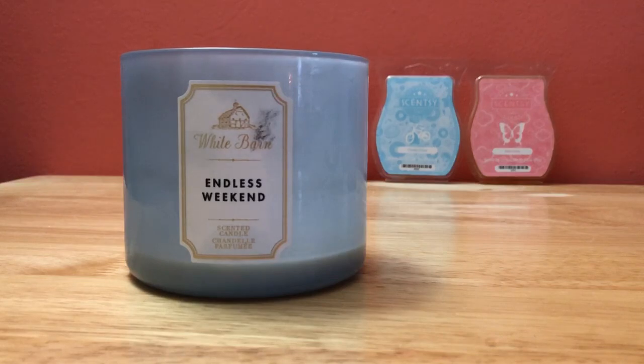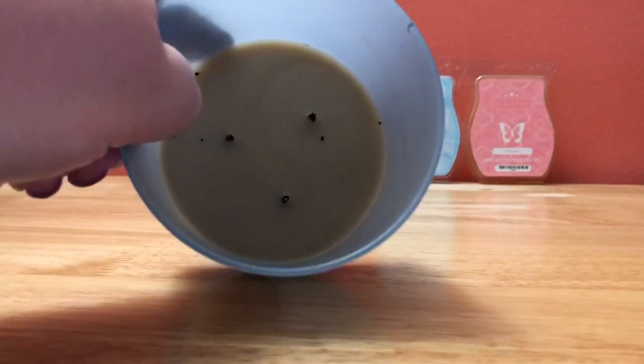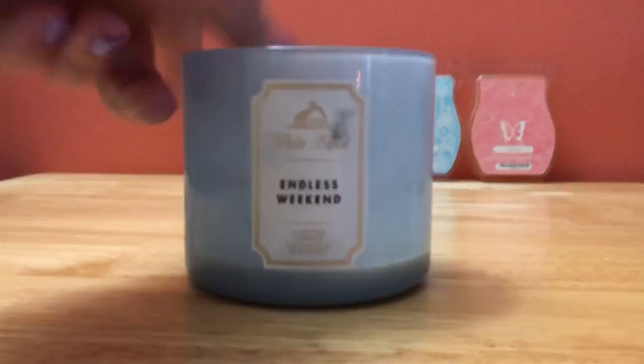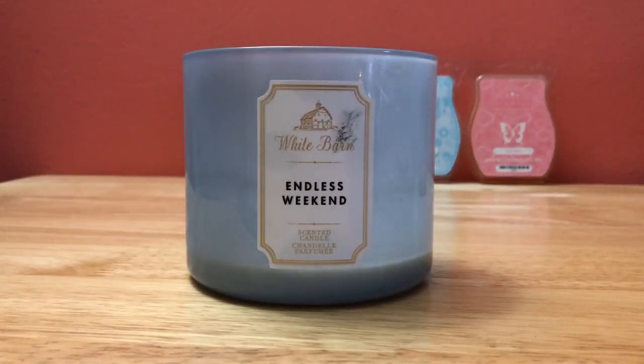Smoking, sooting, discoloration of the wax, which was white and is now yellowy brown, and the fragrance kind of started smelling burnt. So yeah, I do have 1 or 2 backups of this. I might melt them next time. Like, I might chop them up for wax melts instead of burning, because that sucks, man, because it's such an amazing fragrance. Anyway, that's that.